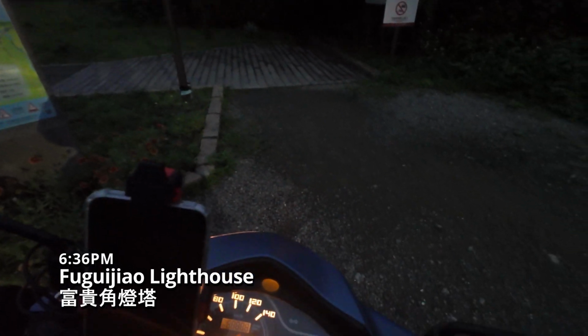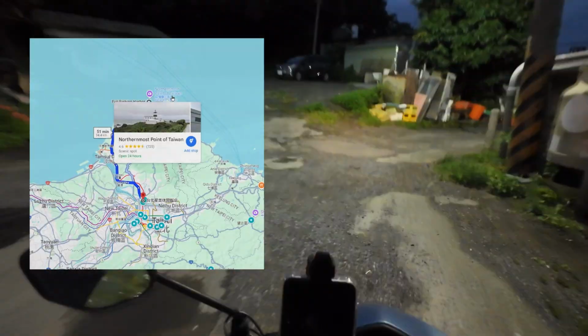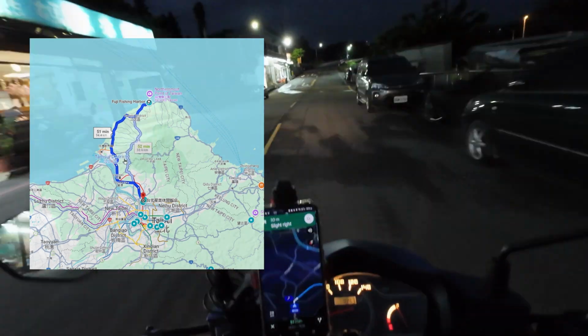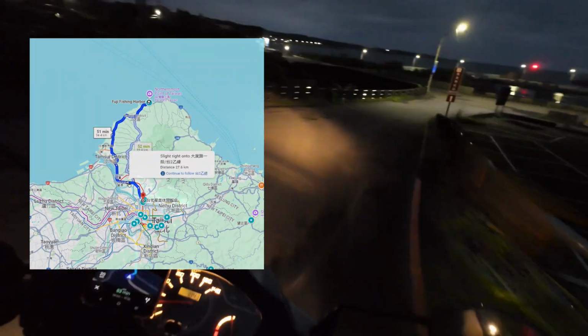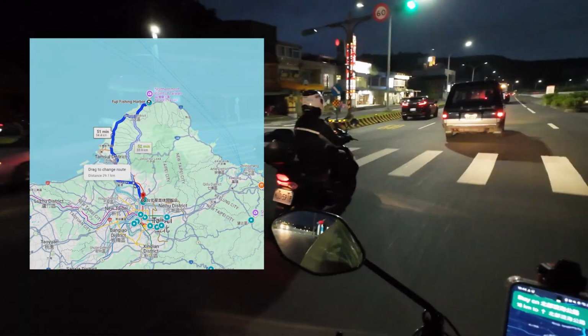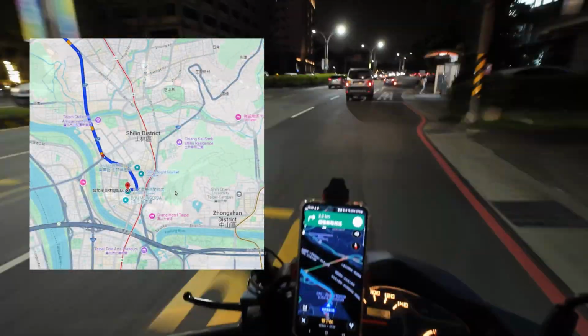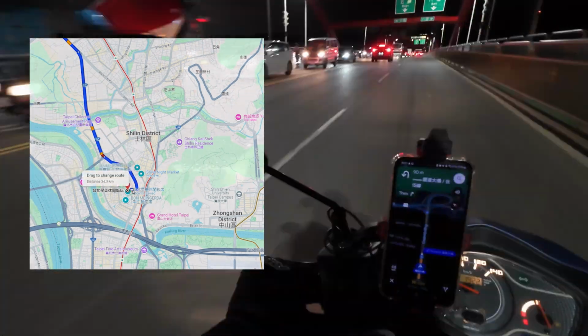It's nightfall and it requires some walk to the lighthouse. So we decided to just drop the idea and move on. So we took off from the most northern point of Taiwan and then we took Route 2 along Tanshui area and then we transferred to Route 2B and entered the next place that we are heading to, which is the Shifen area that we are going to stay there for the next few nights.